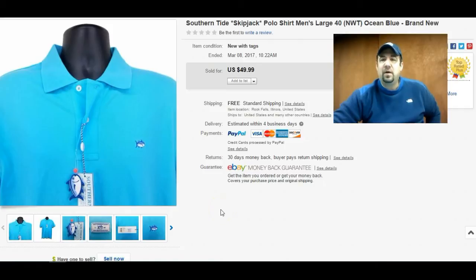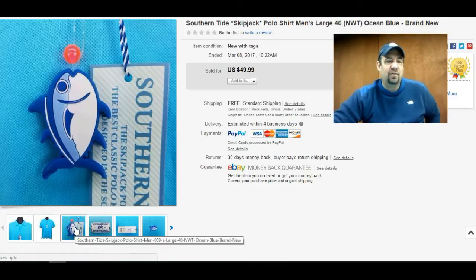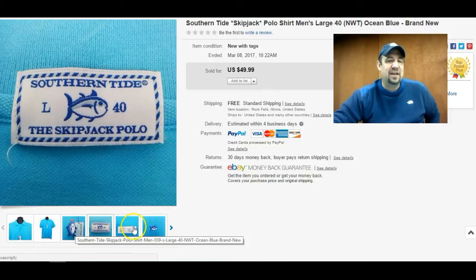Okay, I picked this up, I think it was during that 1-2-3 day here in January. I paid $4 for this. This is a Southern Tide skipjack polo shirt, brand new with tags. It had a cool little thing almost like a fishing lure attached to it, so I thought that was kind of neat.